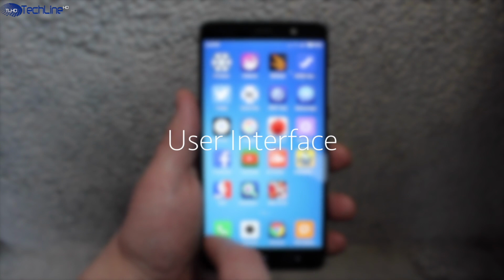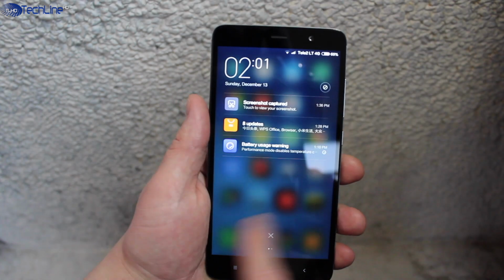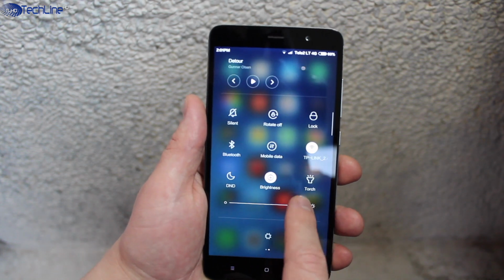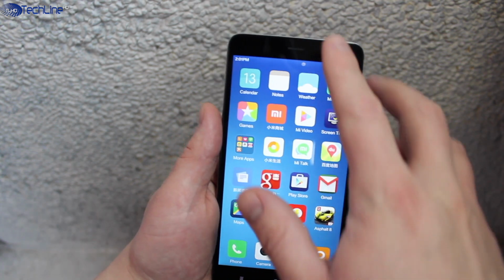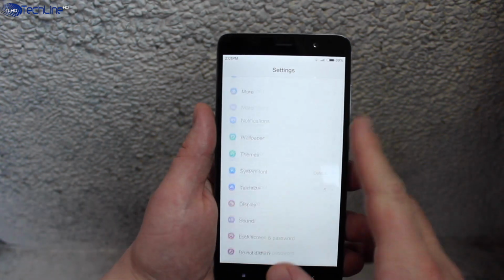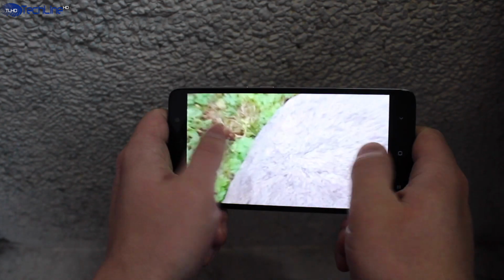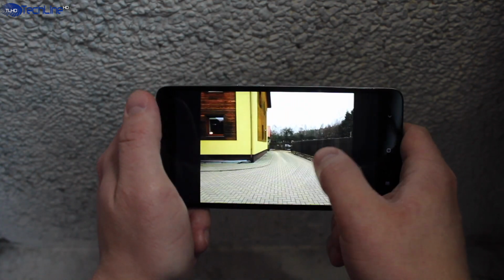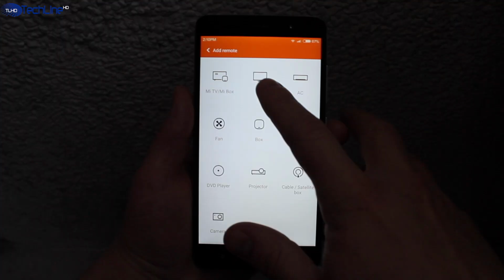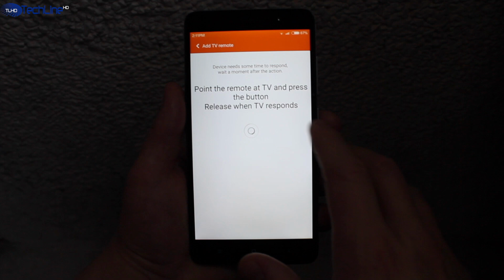When it comes to the user interface of the Xiaomi Redmi Note 3, we have MIUI 7 out of the box, which is built on top of Android 5.0. First of all, I'm really happy to see a huge improvement over MIUI 6 in terms of speed, performance, power, and RAM management. Everything is running smoothly with lots of apps running in the background. There are no major hiccups or lags. Well, there have been a few times that apps loaded a bit longer, but it hasn't been much of an issue.